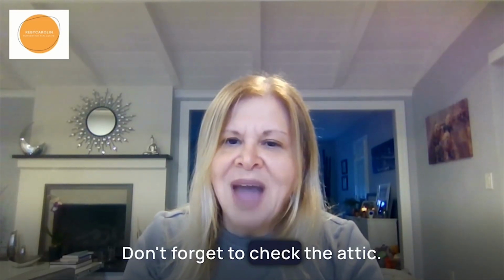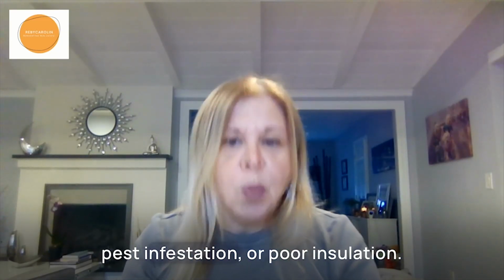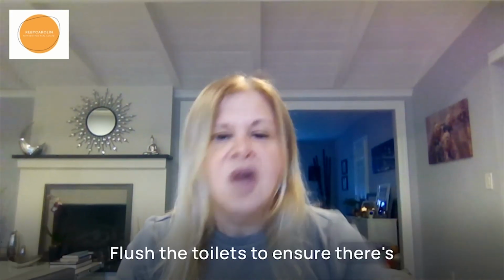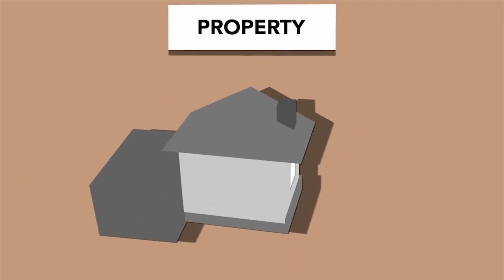Don't forget to check the attic. Look for signs of dampness, pest infestation, or poor insulation. Test the plumbing. Turn on the faucets. Flush the toilets to ensure there's no low water pressure or leaks.